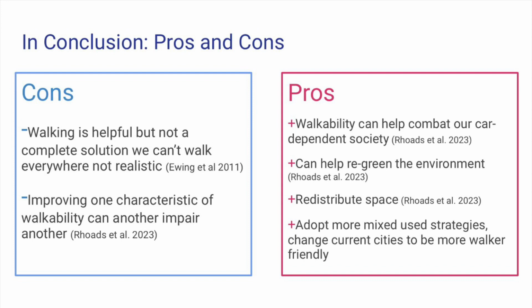Overall, walkability can definitely become improved, and we're already making steps to improve it, and it can definitely become more widespread. It's already happening and spreading to different cities. It's just a matter of us, the people, valuing it so that the urban planners can actually do something about it.